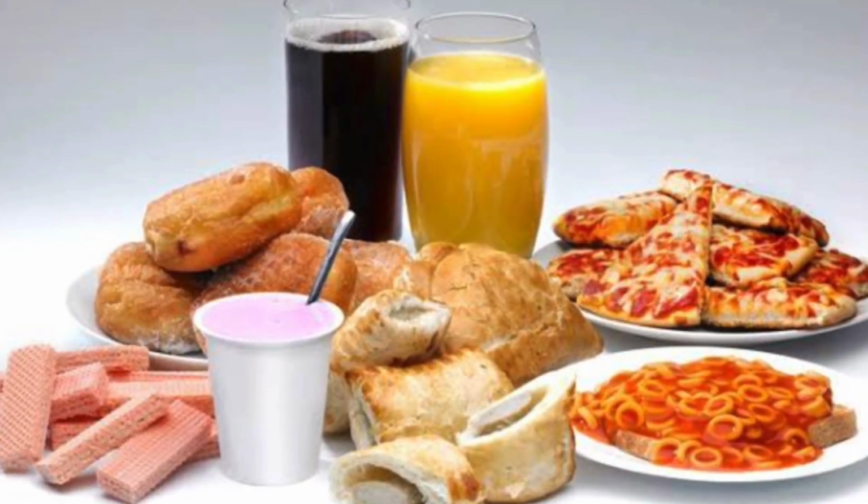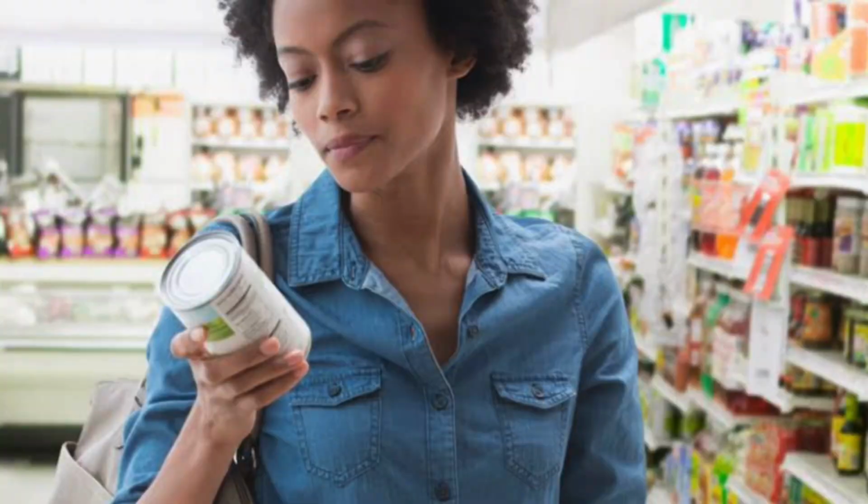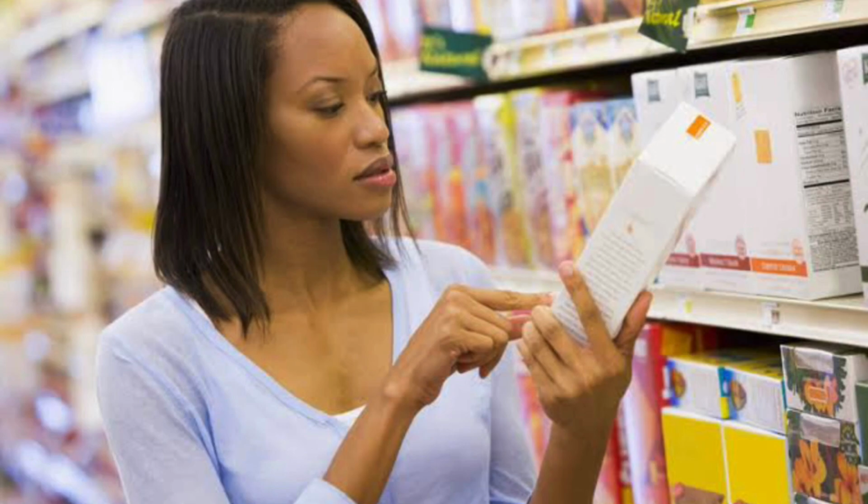Then eliminate sugar from the not so obvious sources like processed foods that contain added sugars, artificial ingredients, flavor enhancers, and high fructose corn syrup. So if you buy packaged foods in boxes that have really long shelf life, read the nutrition labels and look out for these ingredients.